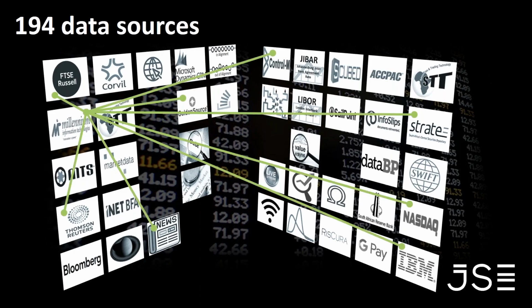So this picture gives you a view of the integrated nature of our exchange and the amount of data that needs to flow from one system to the other in a continuous manner throughout the day. So it's a real-time environment with very, very little batch processing that happens. Batch processing really happens towards the end of the day, and that's to clean up the systems, etc.